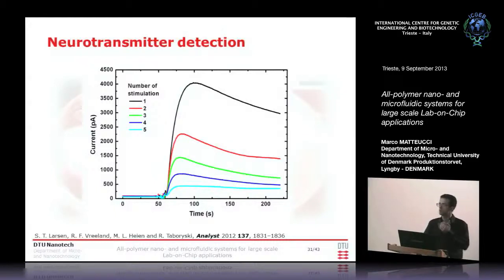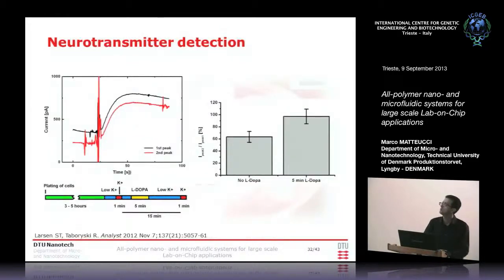The higher the number of stimulation, the lower the signal will be, and this is more or less what we expected from this sort of detection. This interesting result was then used to do some studies on drug release, on the effect of drugs on neurotransmitters.